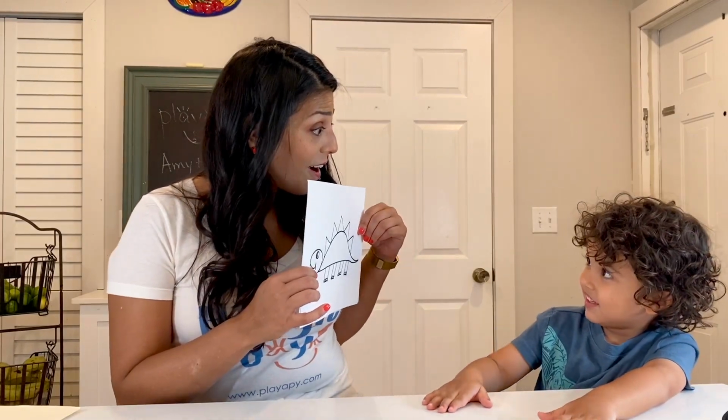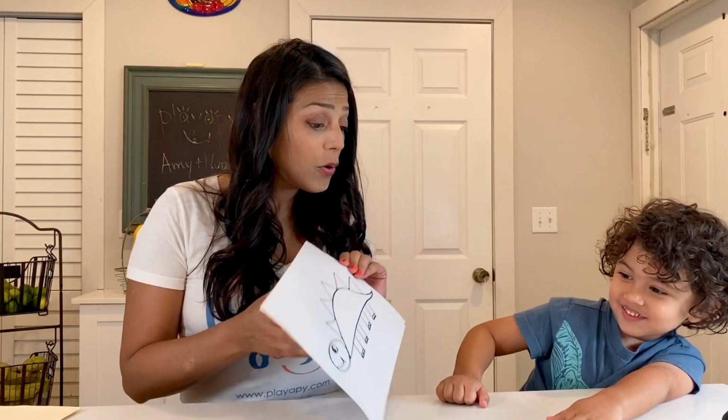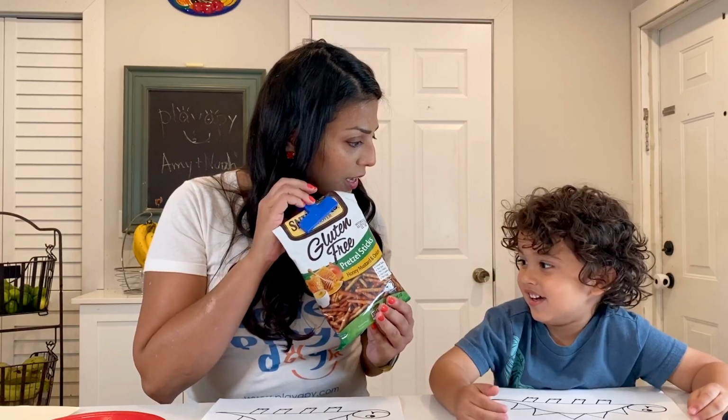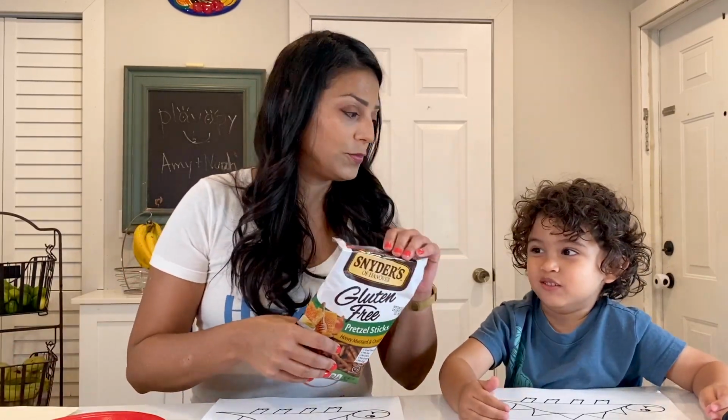We're going to be doing a Stegosaurus. So, can I show you what it is? I have here our dinosaur. Yeah, it's our baby Stegosaurus. And we're going to make our food on top. So this one's yours and this one's mine. And we're going to use pretzels, right? Oh, yeah. These are gluten-free because I can't eat gluten. Me too. You too?